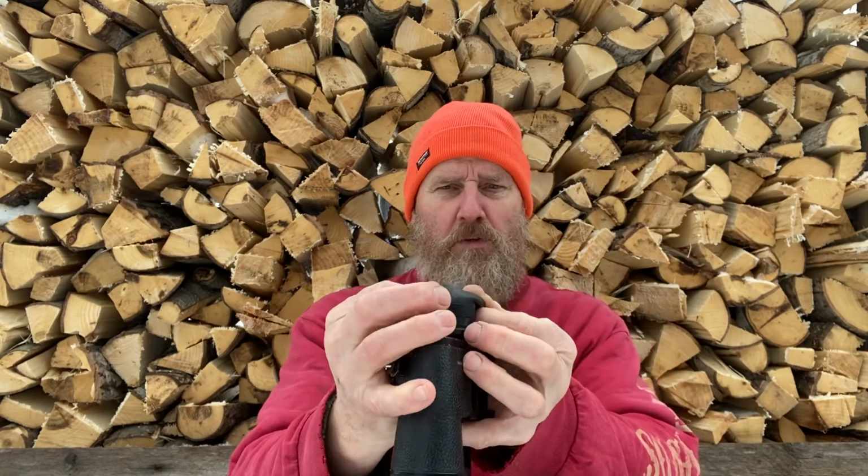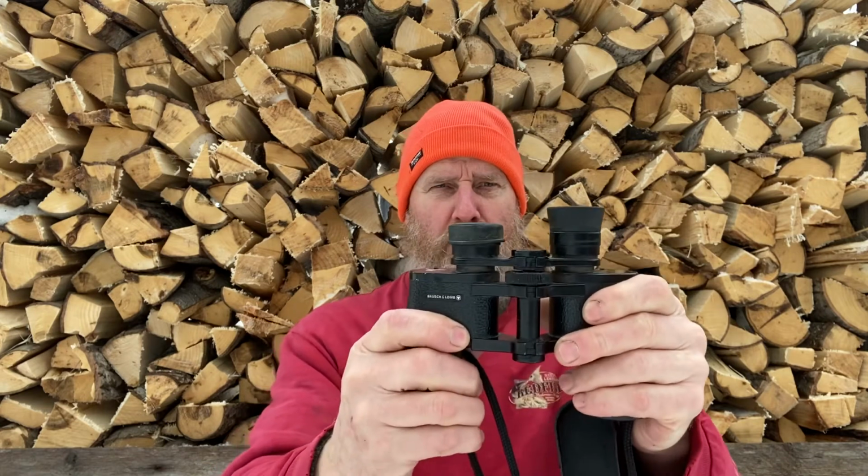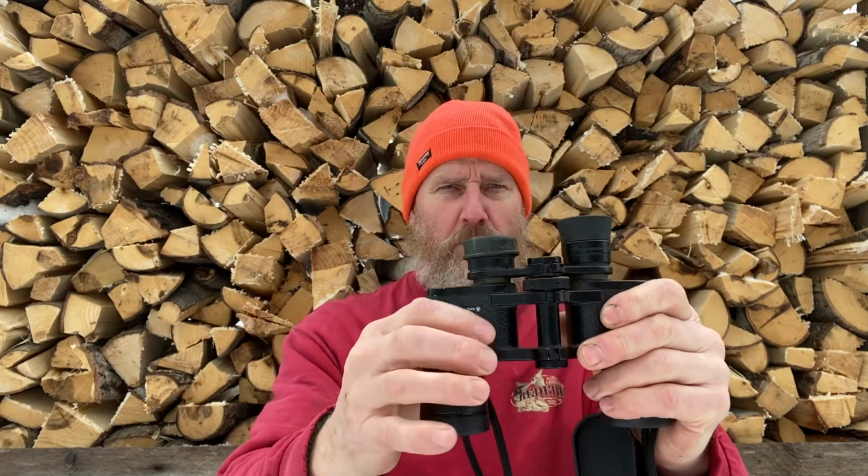So these are old. The last Bosch & Lomb Customs that I sold had dial-up Eyecups, but these are quite old. So they have the rubber Eyecups that you fold over. I'm gonna set that down. And you fold that Eyecup down to use your glasses. I don't even know if they make them with rubber Eyecups anymore. Personally, I like them, but.